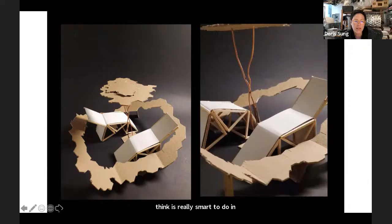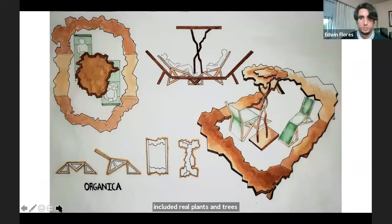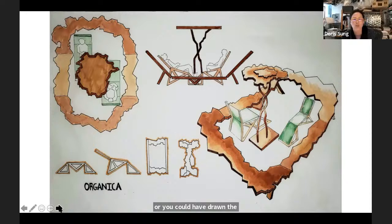But you will find when you get to architecture school, you don't want to draw your model. So in your previous drawing, where you actually draw the plants and trees very similarly, because drawings are more aspirational, you could have included real plants and real trees, or better, you could have drawn the trees and plants a little better here and not drawn your model, because what you're trying to show us is what the final project is supposed to be about. You're not doing drawings of your model. That's just a small thing.